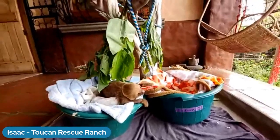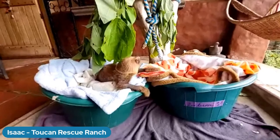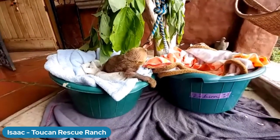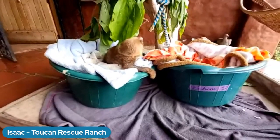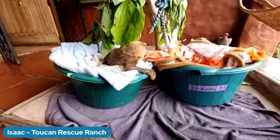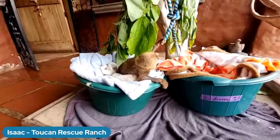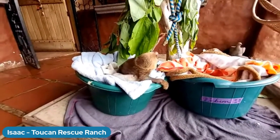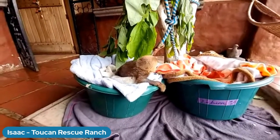And then when they're in high school, they spend most of the day outside. So if it rains, they will get wet. If it's a very sunny and hot day, they will also have to experience that, because that's how it will be in the wild. So we need them to get used to the environmental conditions that we have in Costa Rica. And finally, when they're in college, we take them to our release site.